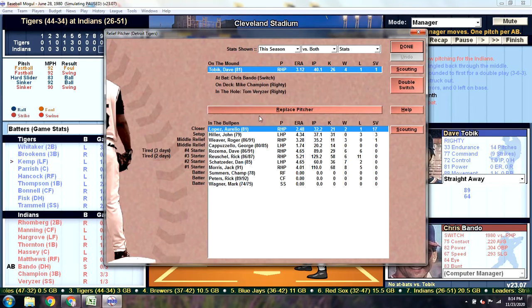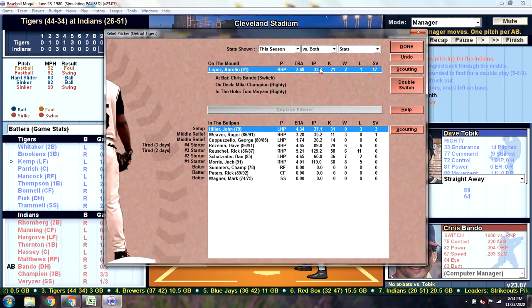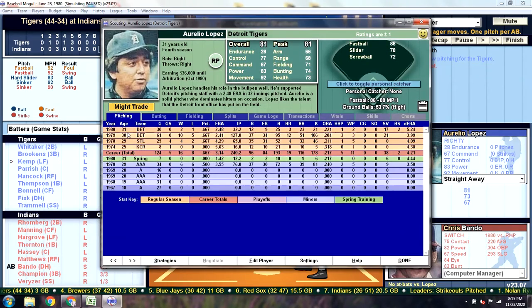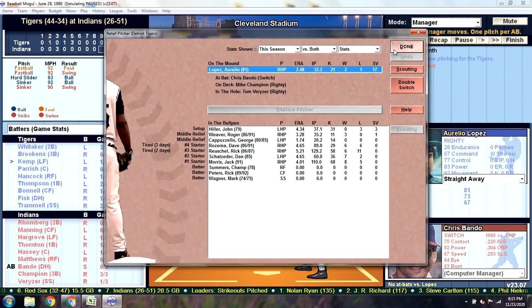So we head to the bottom of the 9th, and it's time for closer Senor Smoke, Aurelio Lopez. And we'll take a look at Lopez's numbers. Whoops, there you go. So this is going to be his 30th game. He's got a 2-1 record, 2.48 ERA. Opponents are batting .221, and he's 17 for 19 in save opportunities.